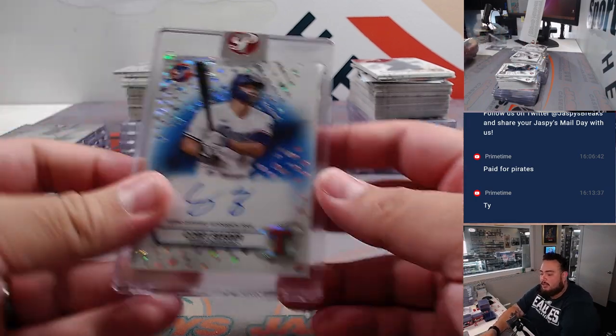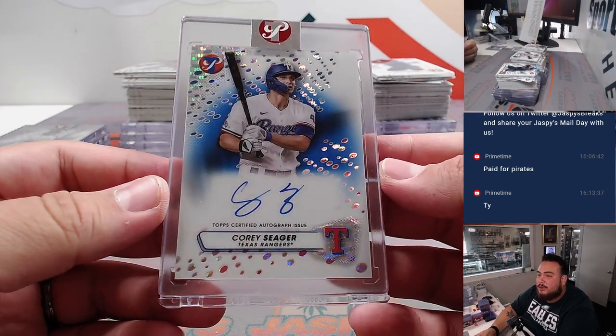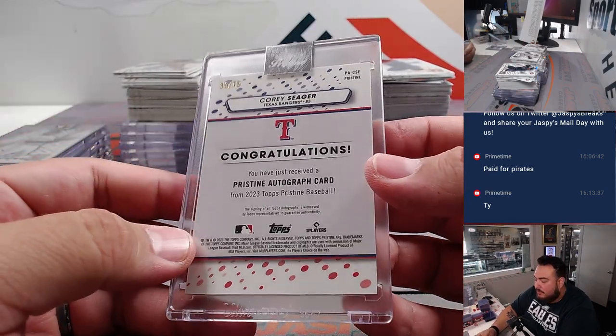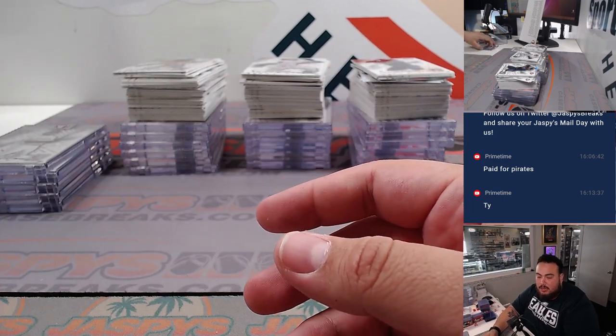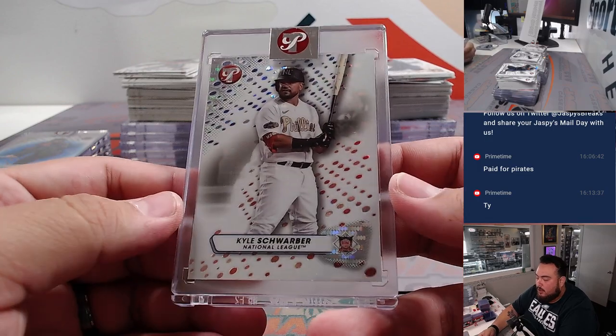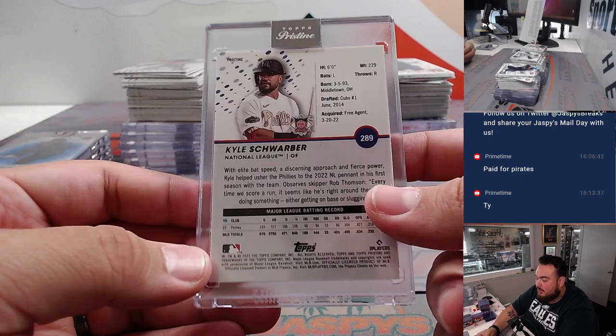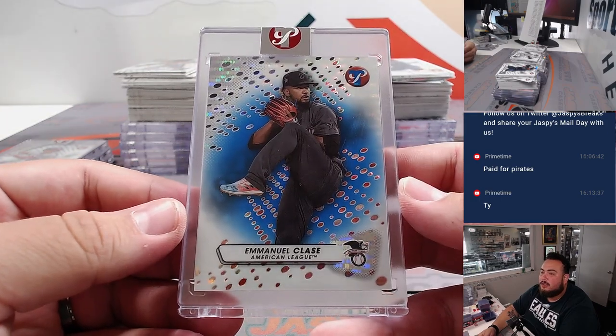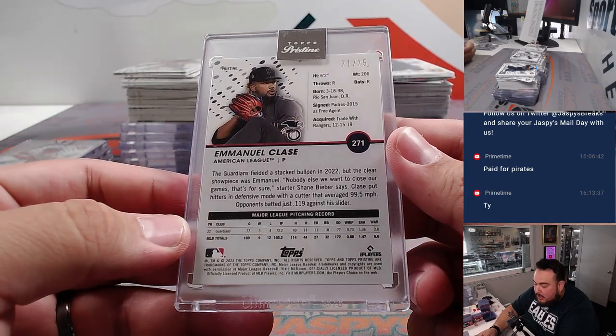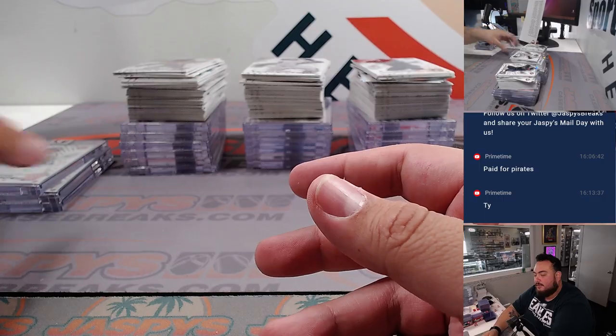Here we go. First one is a nice Texas Rangers Corey Seager blue autograph to 75. Nice color match there. Rangers, that's going to Tristan. Got a Kyle Schwarber, that's Phillies. Uncirculated. And we got an Emmanuel Clase, that is Guardians to 75.